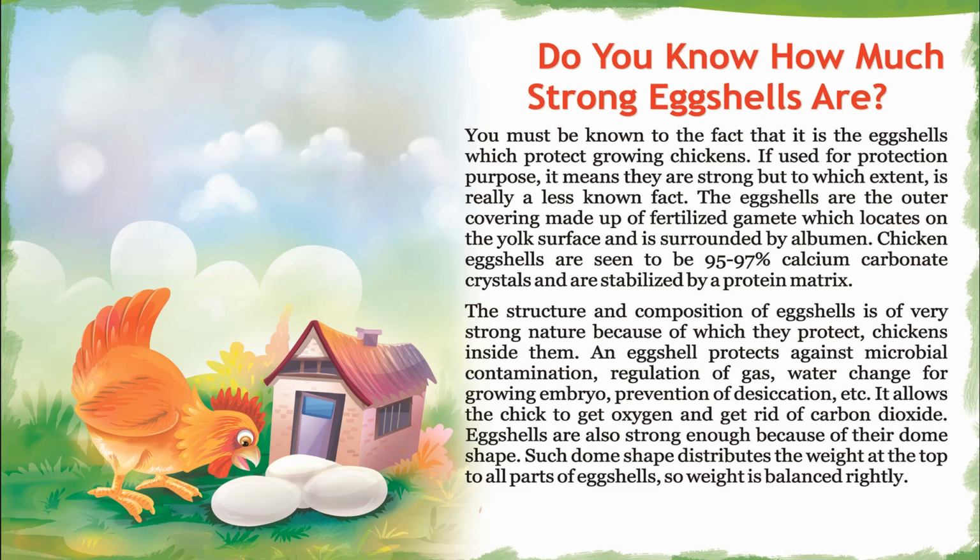An eggshell protects against microbial contamination, regulates gas and water exchange for the growing embryo, prevents desiccation, etc. It allows the chick to get oxygen and get rid of carbon dioxide. Eggshells are also strong because of their dome shape. Such a dome shape distributes the weight at the top to all parts of the eggshell, so the weight is balanced rightly.